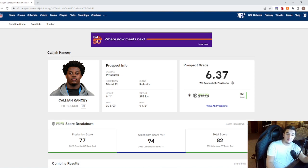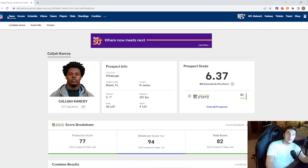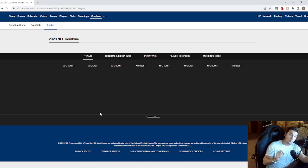Arm length is decent. This is the big one. He ran a 4.67 at 281 pounds. That is flying. That is flying. This kid just made himself a first rounder. He really, really did. We all know he had that first step burst. He's good pass rushing, and this kid really proved it. I mean, in my eyes, he just made himself a possible day one pick. Before this, he was a day two pick.